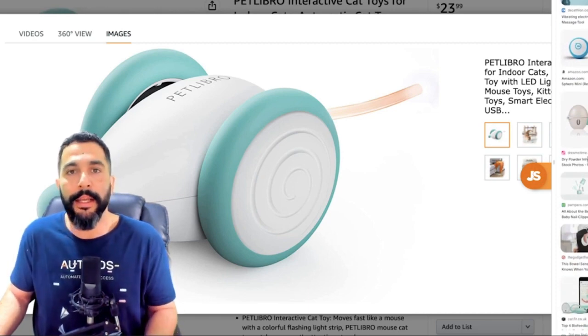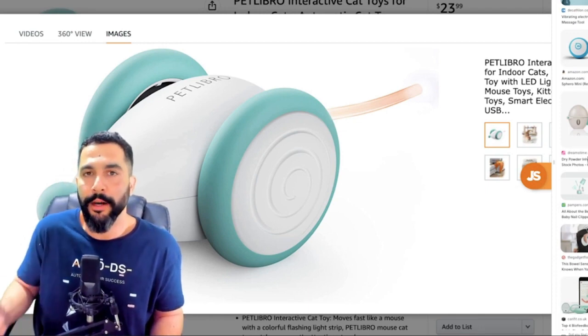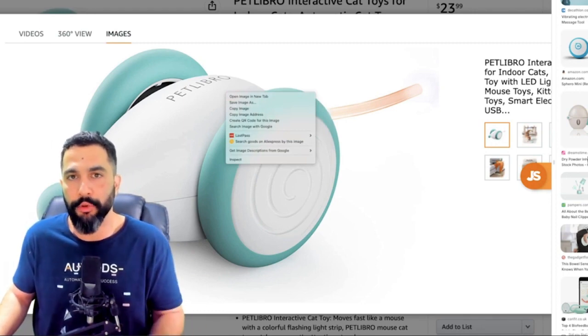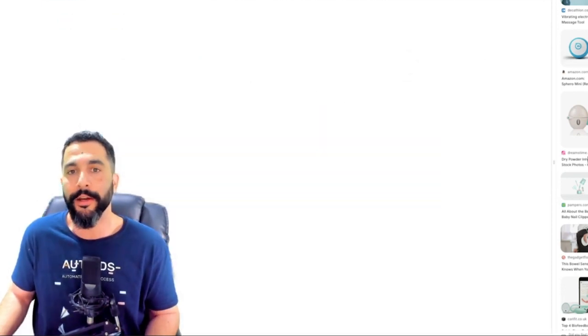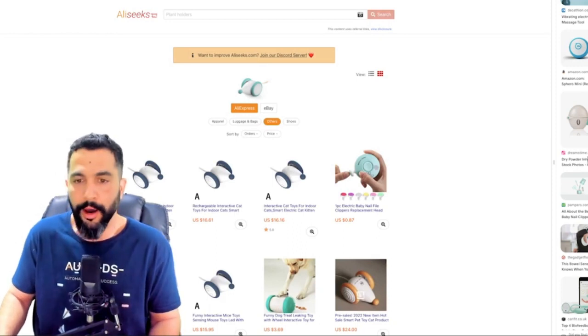Another way to do it is using AliExpress search by image, and this is going to find the product on AliExpress if that's who you want to use as your supplier. So you have the link to the Chrome extension in the Amazon dropshipping cheat sheet, but in any case, this is what it's going to look like. You're going to right click on the image, and now click on search goods on AliExpress by this image, and now it's simply going to search for that product on AliExpress.